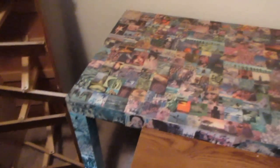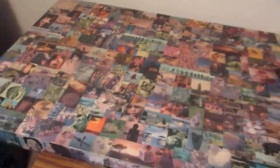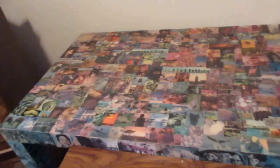Here is the picture table. This is where I do most of my work, my videos. I have a plastic mat that goes on top of it. I will take pictures of this now that it's dug out. I did that table in 2001, and I love this table. So I will take pictures of it and post it.